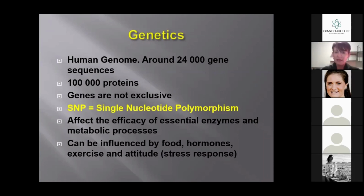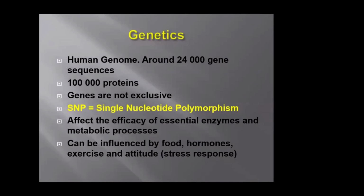But what's particularly interesting is that even though as humans we've got around 24,000 different gene sequences, we've got more than 100,000 proteins. So basically what that means is one gene sequence, which might be thousands of nucleotides long, doesn't only code for one protein. It actually might code for 10 proteins.